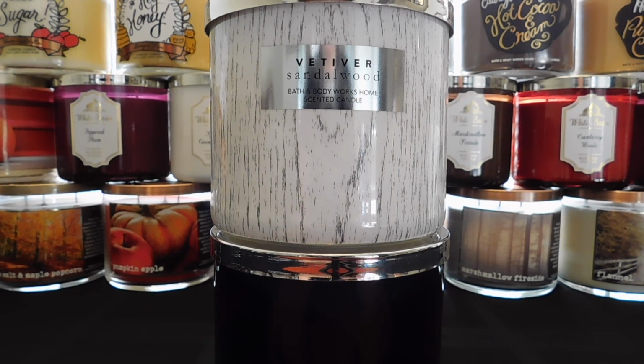I would not say this is a cologne scent though, because I think the sandalwood balances out that vetiver and it actually becomes almost a unisex type scent, but it's very, very earthy. I get a soothing, calming vibe from this candle, and it definitely has that muskiness. So if you don't like musky type candles and you don't like hints of patchouli, then this one probably won't be for you.